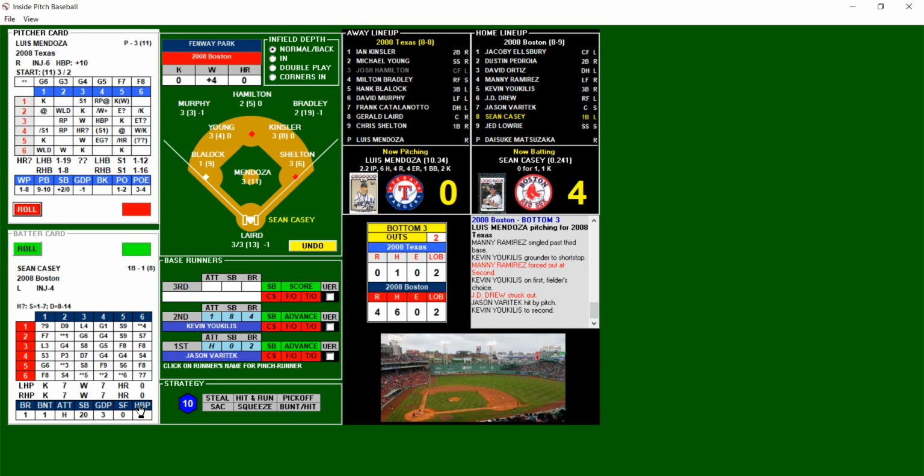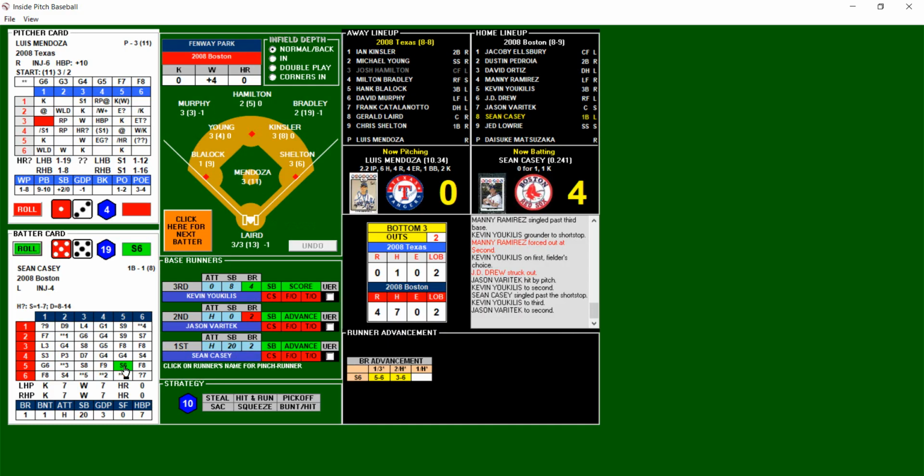So runners on first and second, and that's going to bring up Sean Casey. Casey is 0 for 1 today with a strikeout, and here is the pitch. And that is going to be a 1-3, column 1, row 3. That is a blank. Runners on first and second, 5-5, column 5, row 5, and that's going to be a base hit past Young.